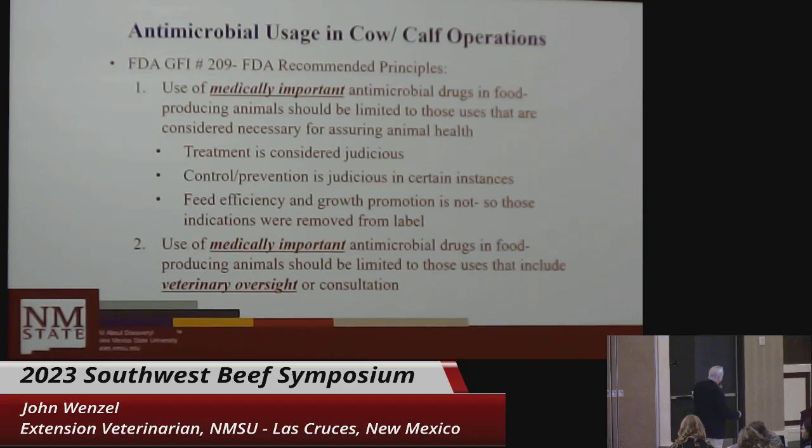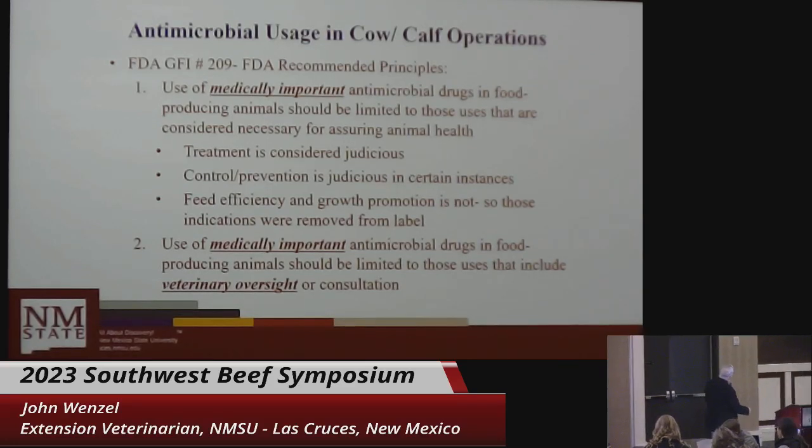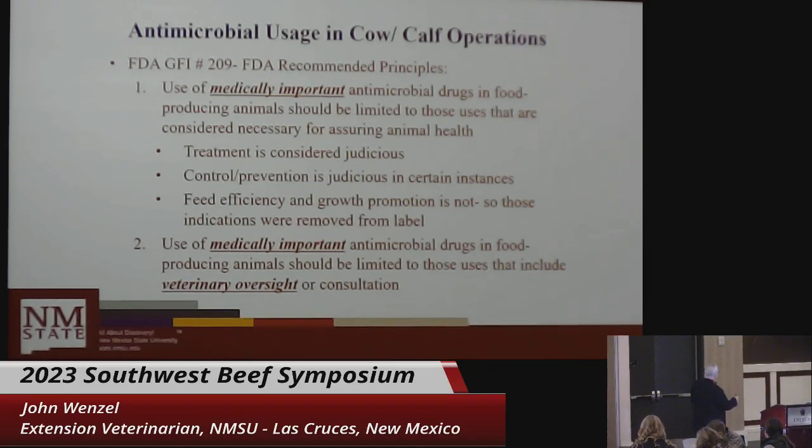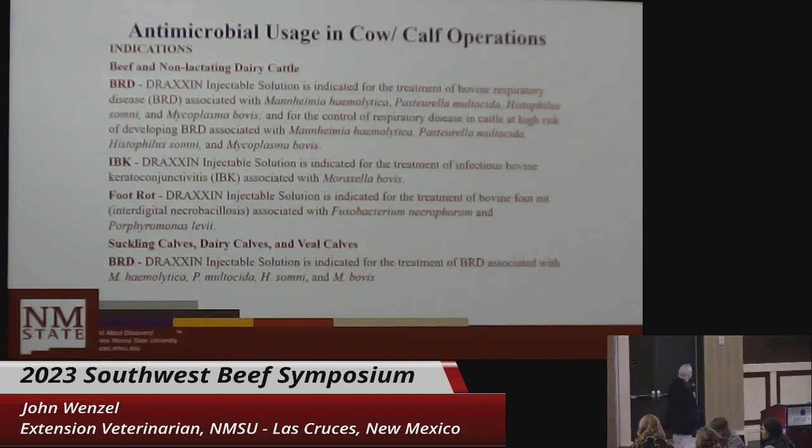So there are other guidances and all this, but this is it. Based on that, medically important antimicrobial drugs in food-producing animals should be limited to those that are considered necessary for assuring animal health. And remember, it wasn't us that deemed which of these are medically important. So just to give you some idea, the biggest point is to read the label. Make sure you're acquainted with the label. I just picked Draxxin here as an example. I'm not going to spend time on it. But there's a lot of information on those labels that you need to be aware of now, because now the onus is on you. You better understand what you're doing.